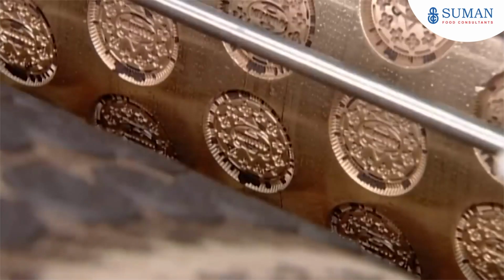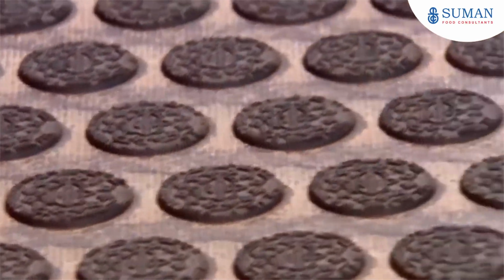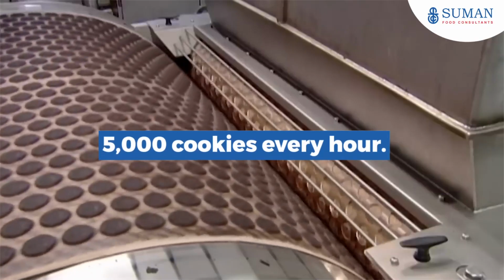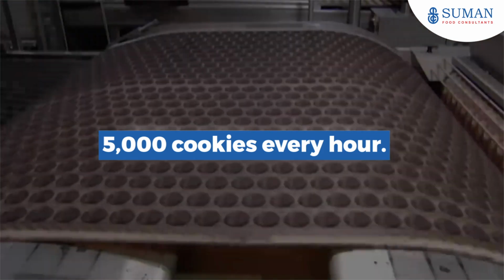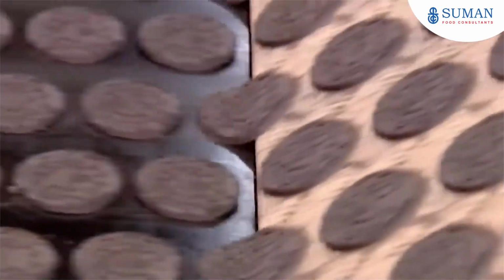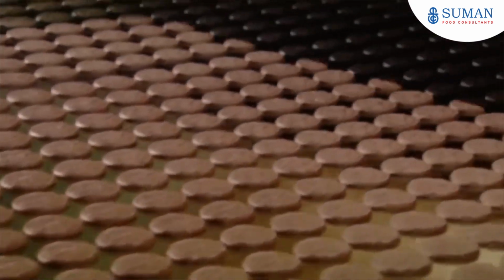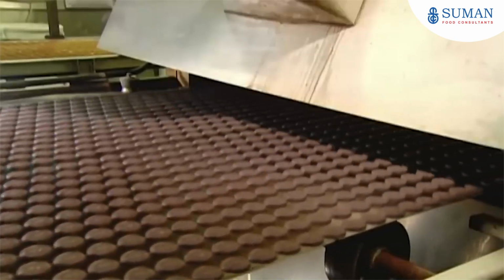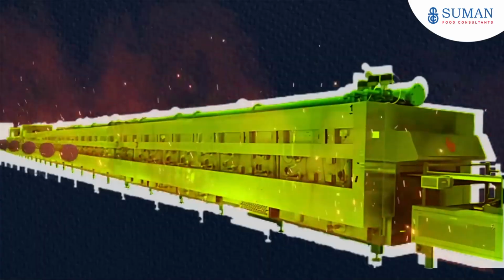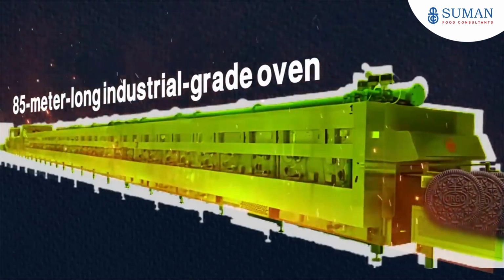The molding machine then forms the dough into biscuit shapes. It also has the intricate design and logo engraved into a roller that presses it onto the cookies. This machine churns out an impressive 5,000 cookies every hour. For the baking part of the process, the cookies move from a silicone conveyor onto a steel one. This is because the excellent thermal properties of the belt deliver efficient baking and a crisp, attractive base, while the hard, smooth surface ensures easy, clean product release. The cookies then travel through an 85-meter-long industrial-grade oven for several minutes and receive an even baking.